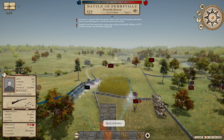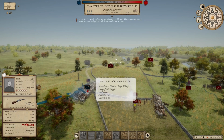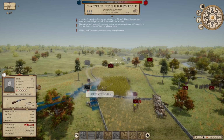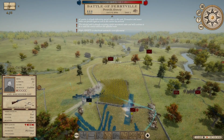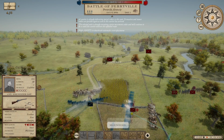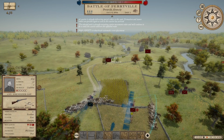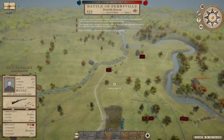Actually, dismount. I don't know why it's, where are you going? Wrong way. Turn around. Here, fight him. I don't want you to charge, I just want you to fight. But if you're gonna charge, get on your horses. There you go. Go ahead, charge him. Don't feel like it, I guess.